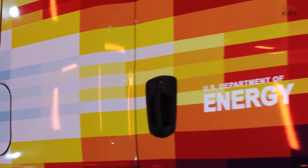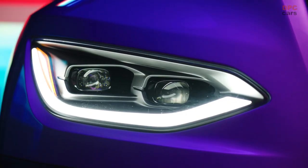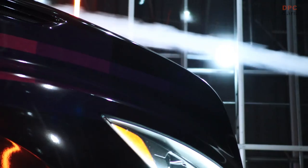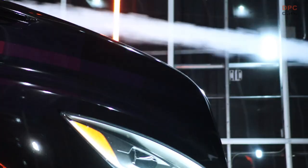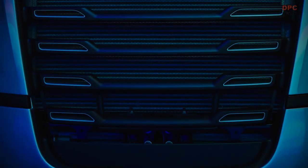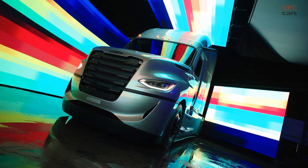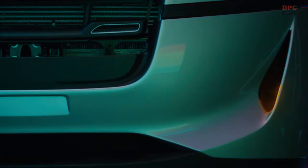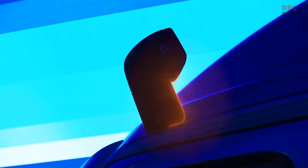SuperTruck II represents more than just meeting goals for the future. It's about creating features and technologies that can help make our customers more successful. And to develop a truck that more than doubles freight efficiency, overcoming aerodynamic drag was the biggest challenge. The result is both a work of engineering and a work of art. You can see it in the shape of the hood, the bumper and bumper duct, and the mirrorless camera system.